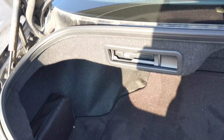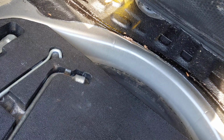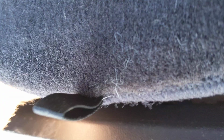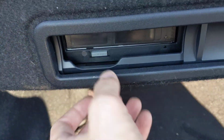Okay, so now we'll take a look at the trunk. Not much to see here. Got the tools, got the spare. Looks like there's a bit of surface rust there. Manuals here, CD changer if you want to use it.